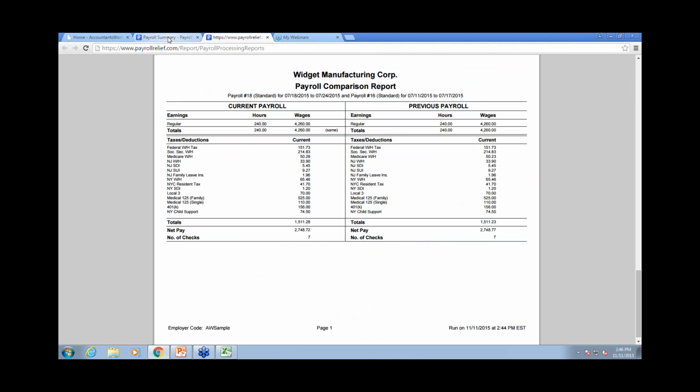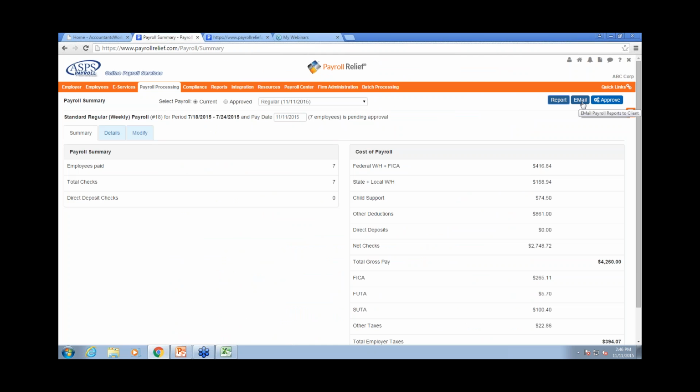In fact, with one click, and a lot of our larger users have adopted this function, you could email that pre-approval report directly to the client so that they can review, send you back a confirmation before you hit the approve button. Not that you have to do it that way, but it's very effective. It's a small step to take, and it certainly goes a long way to ensure accuracy for you. Now, your last step here is going to be to hit the approve button.